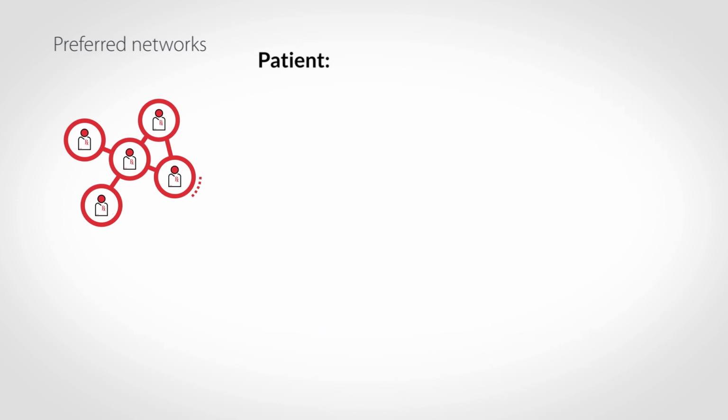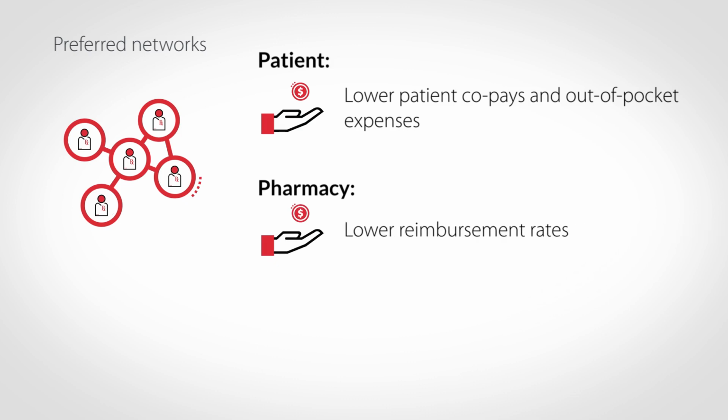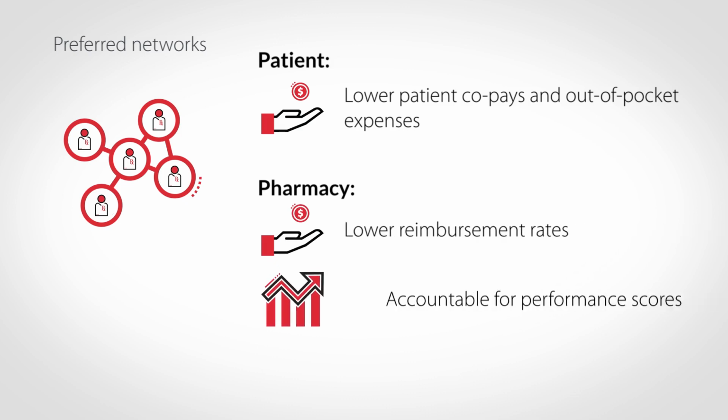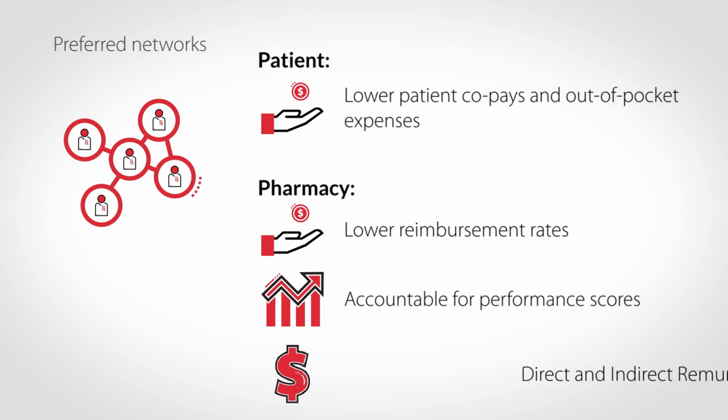Medicare patients in plans with a preferred pharmacy network are incentivized to use preferred pharmacies over non-preferred pharmacies by paying lower copays and out-of-pocket expenses. Pharmacies wishing to participate in these preferred networks are asked to accept lower reimbursement rates and are many times held accountable for their pharmacy performance scores and aiding the drug plan in achieving their CMS star ratings. This is achieved through collecting DIR fees from the pharmacy. Overall, pharmacy reimbursement is lower when participating in a preferred network than it would be to remain non-preferred.